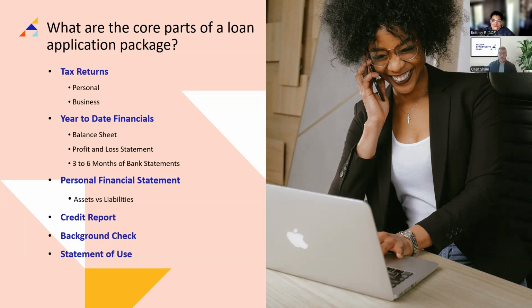And then the cash flow. They're not necessarily going to be looking at a cash flow statement. What they're going to do is ask for 3 to 6 months of consecutive bank statements, and this is how they do their cash flow analysis. They want to see that you have maintained a healthy amount of cash in the bank. They don't want to see zero balances in your bank accounts. They don't want to see that you've overdrawn your bank accounts. They want to see a healthy cushion of cash throughout the 3 to 6 months they're asking for.